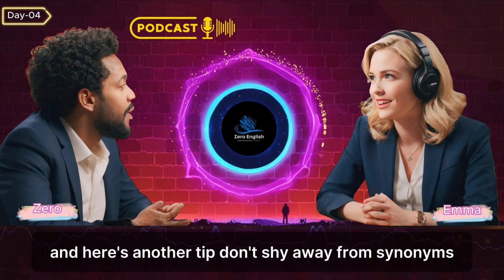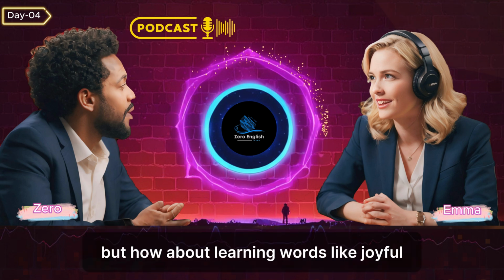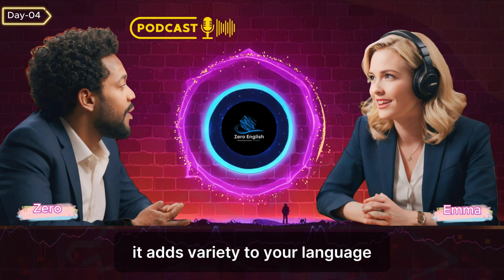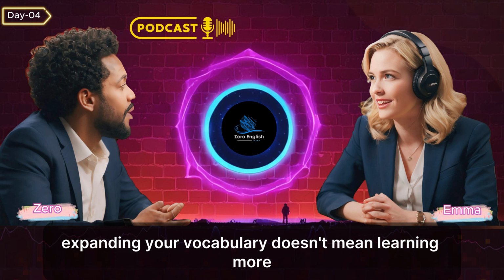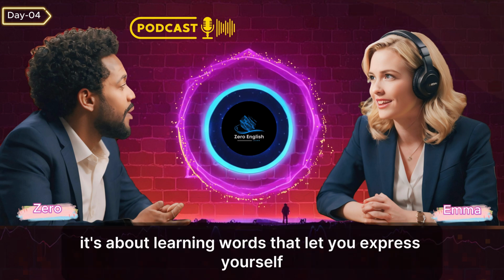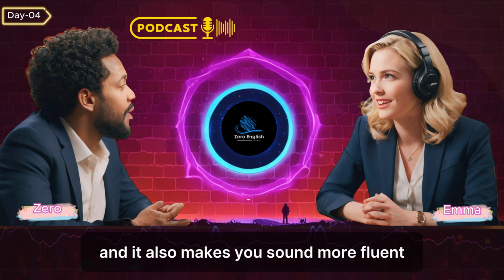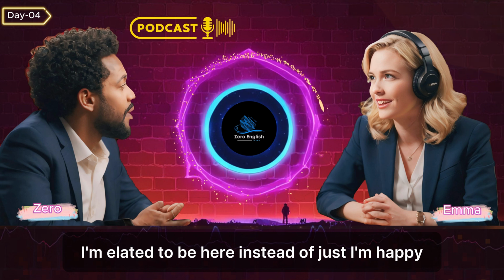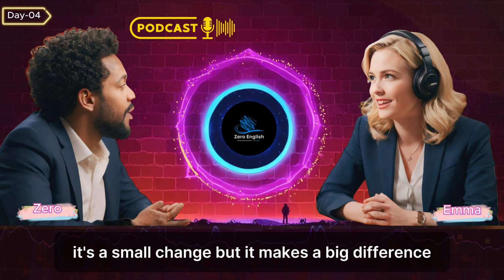And here's another tip. Don't shy away from synonyms. Let's say you learn the word happy. Sure, it's great to know, but how about learning words like joyful, elated, or content? It adds variety to your language. Exactly. Expanding your vocabulary doesn't mean learning more difficult words. It's about learning words that let you express yourself better, more precisely. And it also makes you sound more fluent. I mean, imagine saying, "I'm elated to be here," instead of just, "I'm happy." It's a small change, but it makes a big difference.